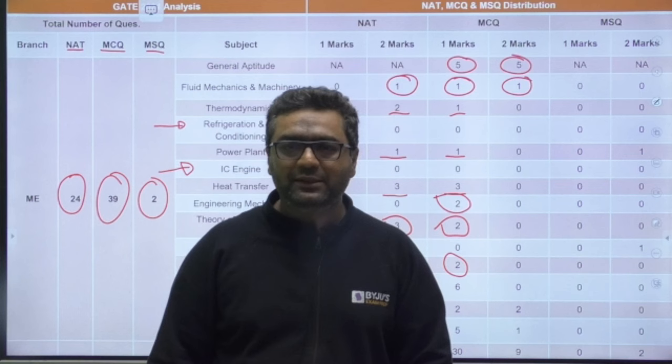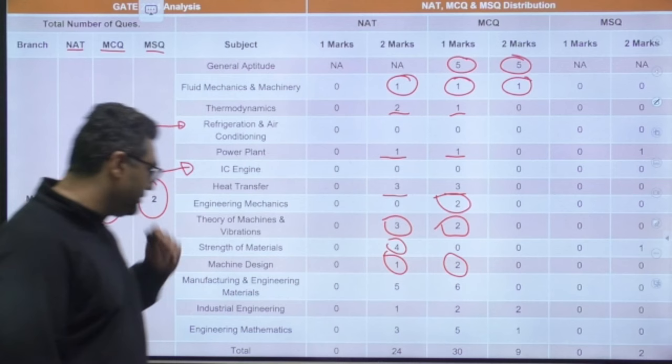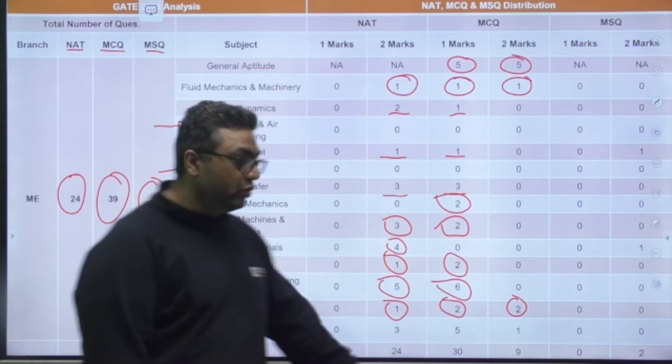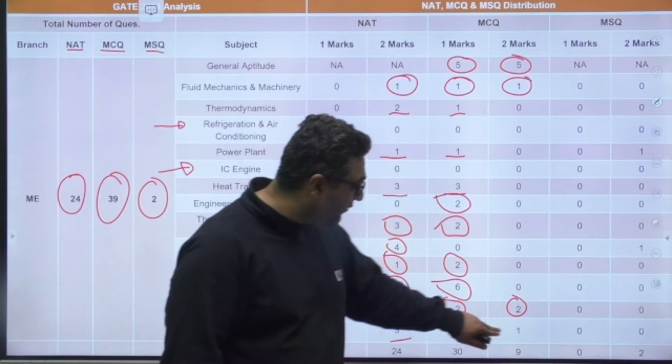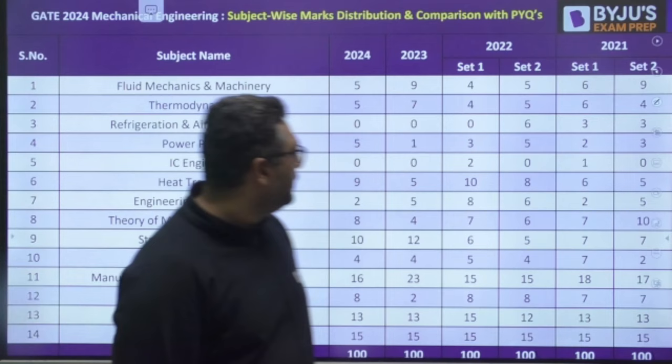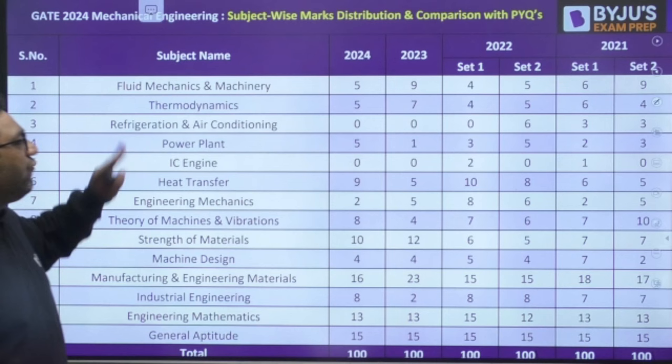The next subject is production. You know that 5 × 2, 10 plus 6, 16 marks of production were there. Industrial engineering had 2 plus 2, 4 plus 4, 8 marks, good weightage this year. For engineering mathematics, as usual, 3 two-mark questions, 6 plus 5, 11 plus 2, 13 marks. And the last one is the total. So this is the subject wise analysis we have seen. Now you can see the comparison of last year and this year.